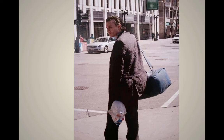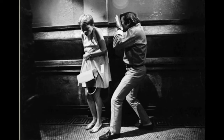And here's Heath Ledger in The Dark Knight. This is a nice street scene on your way to work. You got your Batman mask on, the Joker, right? Just hanging from your belt. Just as you stroll down Broadway.